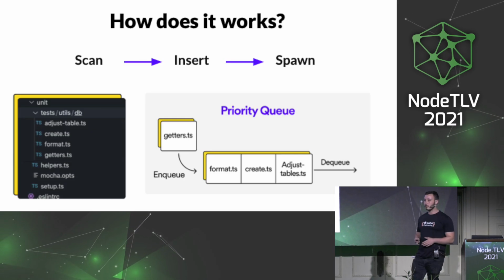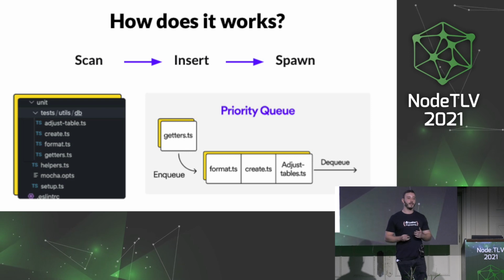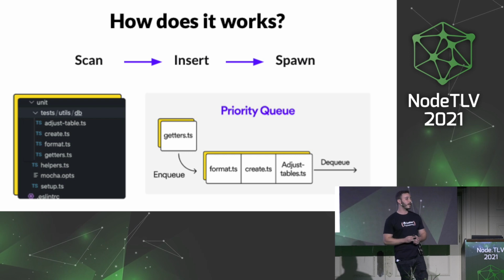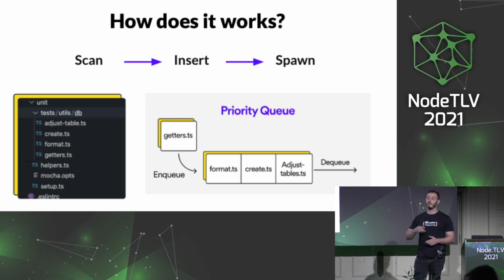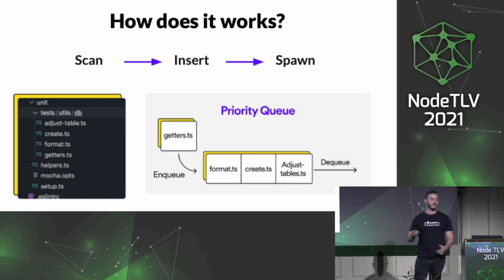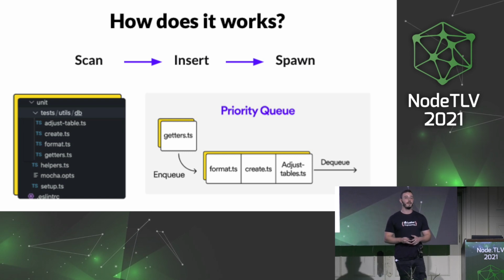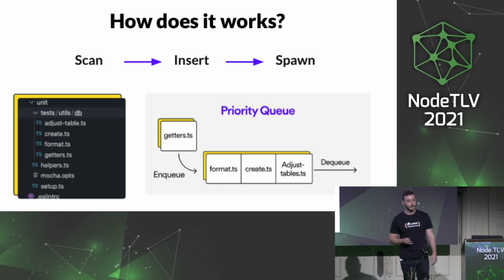So when we start up our framework, the first thing that it will do is scan your file system looking for these test files, and it's usually going to do that using some regex provided by the user, looking for all sorts of patterns, maybe files in a directory. Now, for every file that it finds, it's going to insert it inside a priority queue. And after it's done, it's going to spawn new workers to actually run those tests.